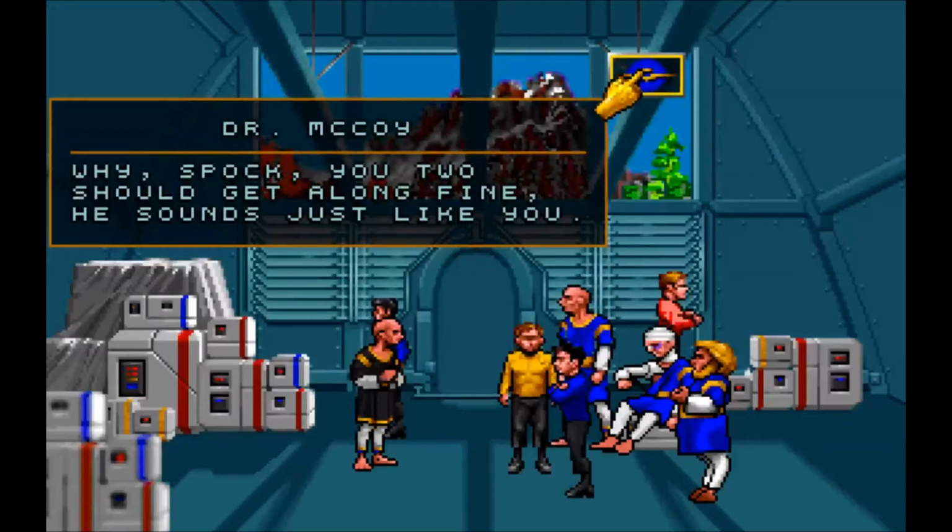Why, Spock, you two should get along fine. He sounds just like you. What, he uses fancy words to talk? He's a religious man. Of course he talks like that. He's a very spiritual man.